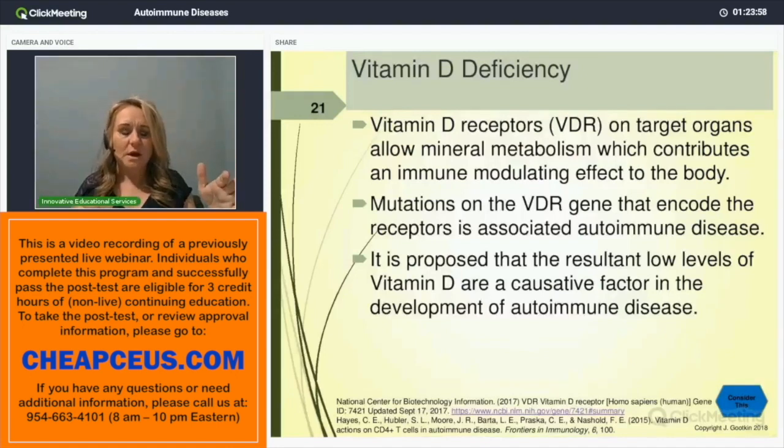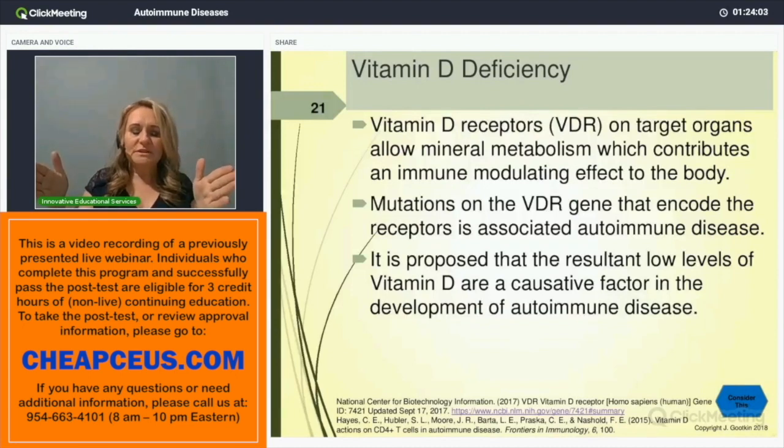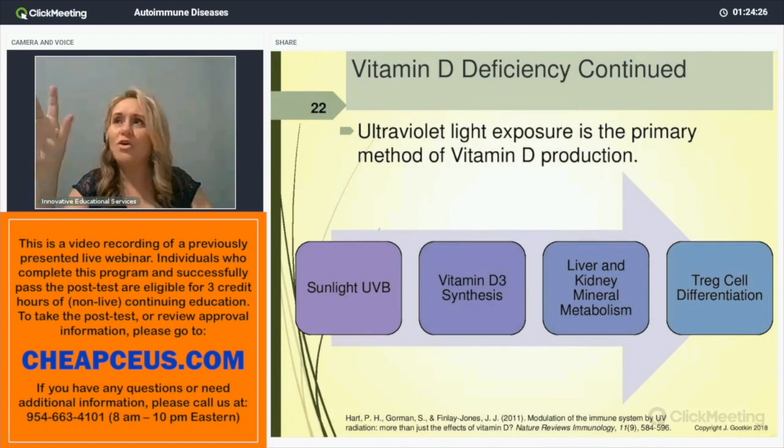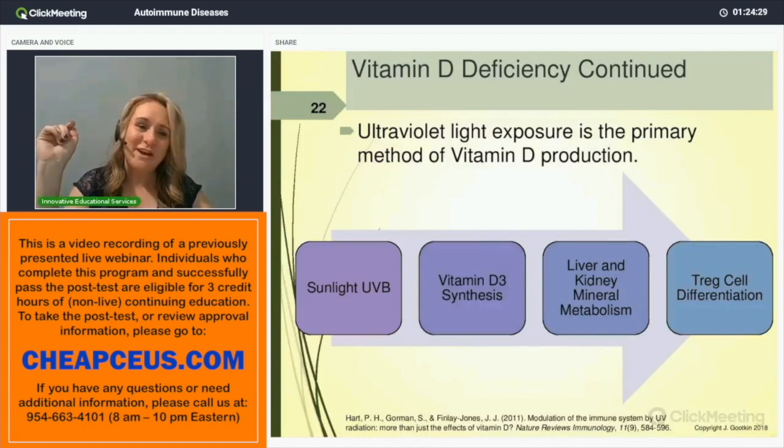What they did between 1992 to 2004, they followed military personnel and they assessed their vitamin D levels and then went on to see how many of them developed different autoimmune diseases. And they actually found a relationship that individuals who had lower vitamin D levels actually had greater development of autoimmune disease. So there's something to be said of the science behind this. So after I talk about this next piece, everyone's homework is to go home and sit outside in the sun. I should follow my own advice with that.